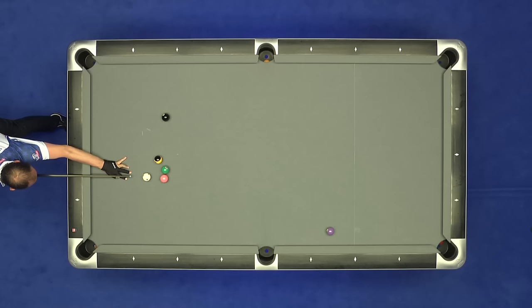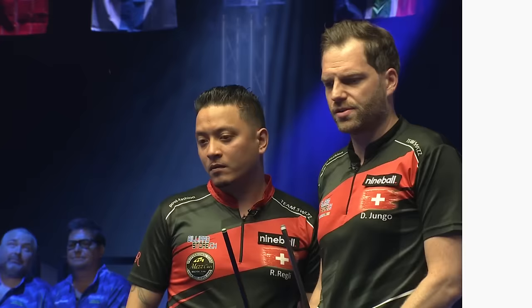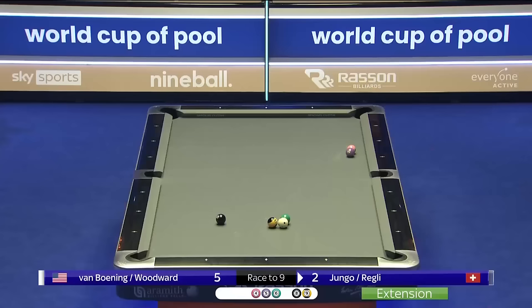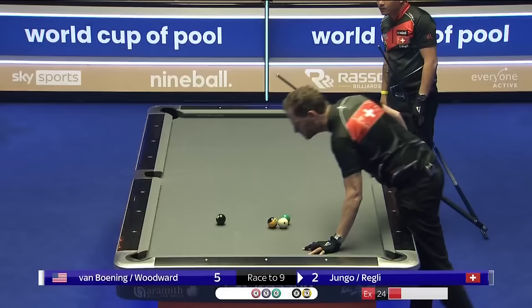Now, I don't know if there's enough room behind the pink four to set the cue ball up and play it in what would be the top left corner from the front view. But extension, please. I think they're supposed to. I know this sounds crazy, but well, I don't know.